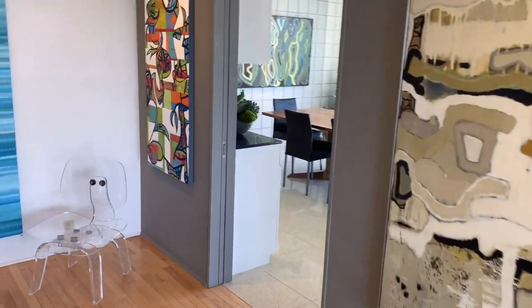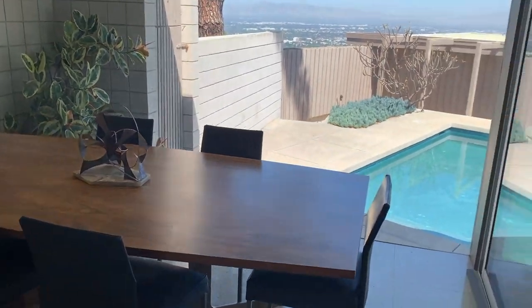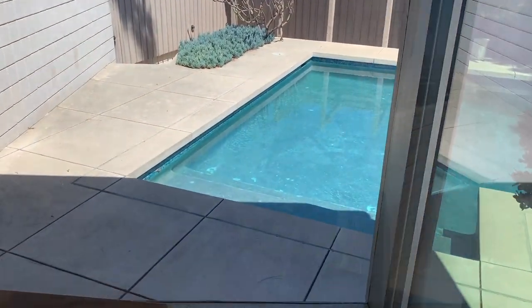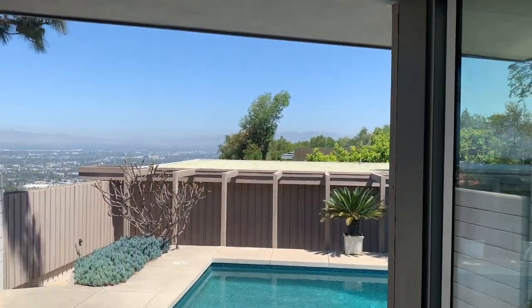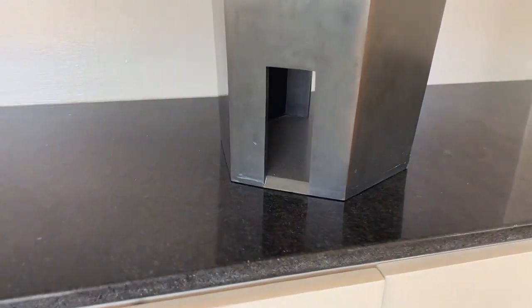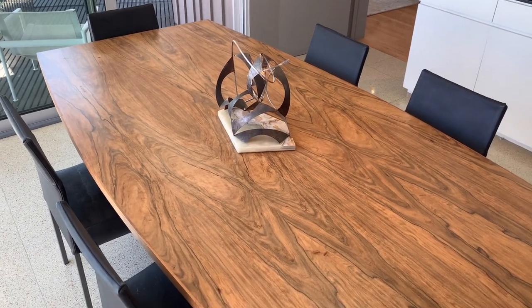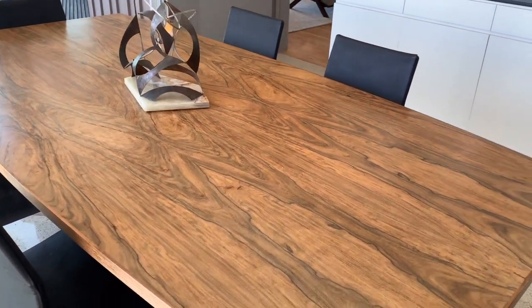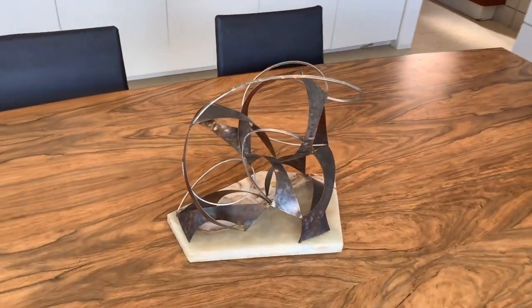Now let's go into the dining room, which has a wall of glass looking out to the pool and beyond. The frameless glass accentuates the indoor-outdoor seamless connection that was so important to mid-century architects. A bronze sculpture by California artist Peter Lodato. The table is a custom rosewood by mid-century LA. This sculpture here on the table is from a store called Rubbish in Silver Lake.